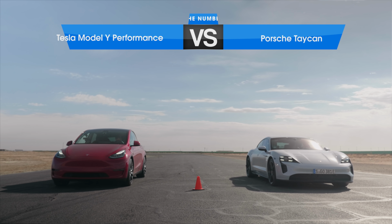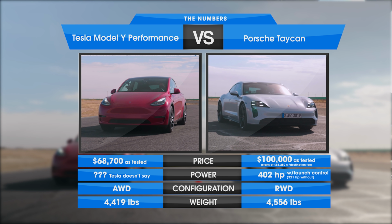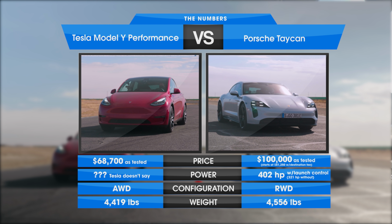I'd call it American pragmatism. So this is a tough one to call. It's all about how much that overboost actually helps me get off the line. He's got all-wheel drive, I've only got rear-wheel drive. Will that make much difference in cars that weigh this much? Probably not. I'd say I'm 50-50. I'm gonna wipe the floor with that Porsche.